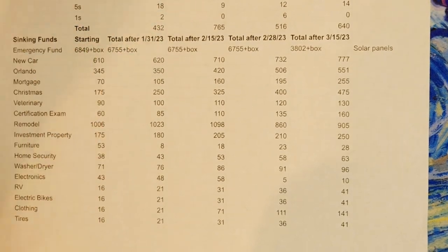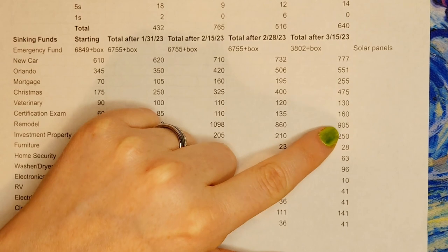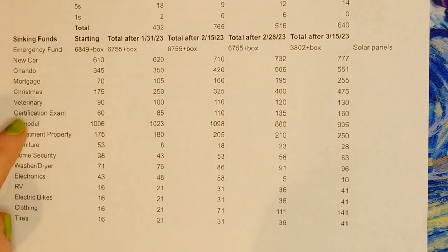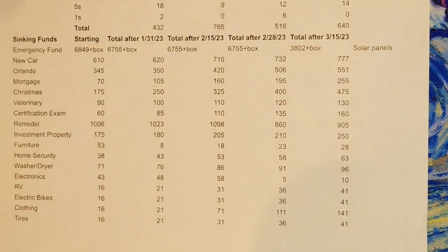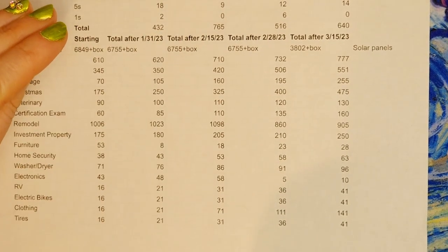Then, also of note on here, our remodel is approaching where it was before. It was at $1,098 before we used some of that money, so that's going back up, yay. And yeah, I think that's really everything of note on here.